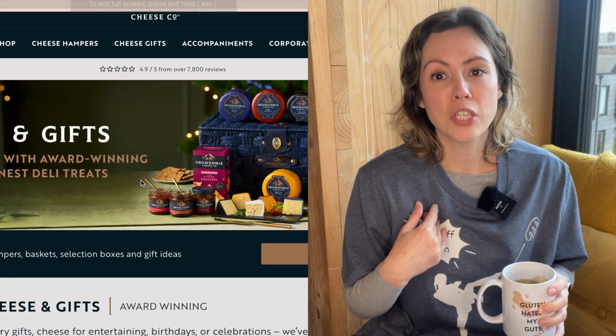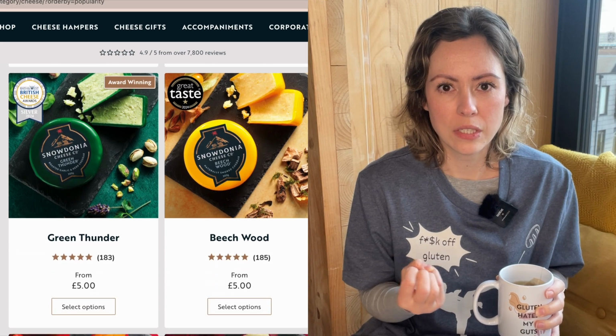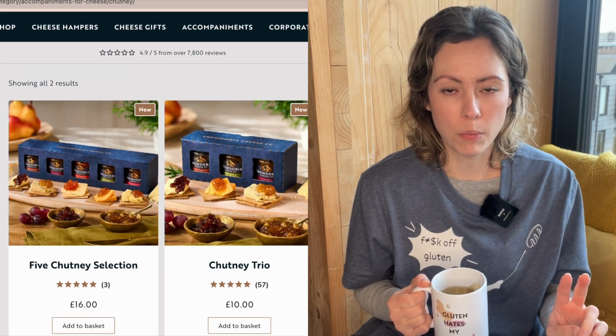My absolute favourite cheese is from the Snowdonia Cheese Company. And they also have a vodka chutney, which is so delicious. And I buy them every single year. I can't wait to get them again this year. In particular, the truffle cheese and the black bomber.